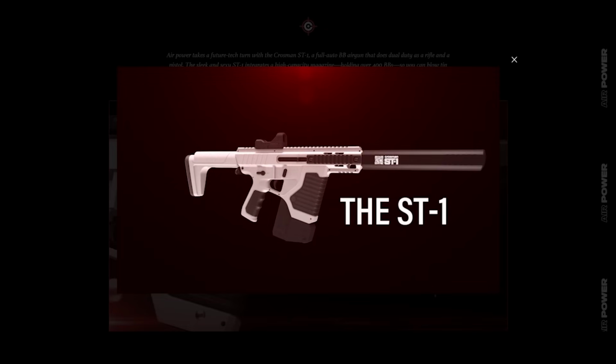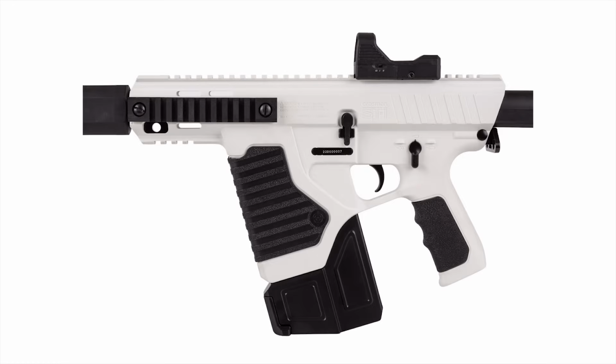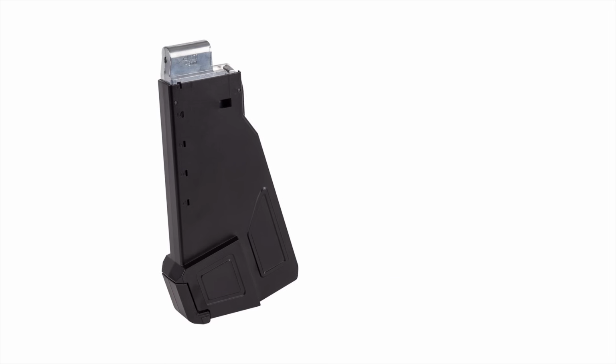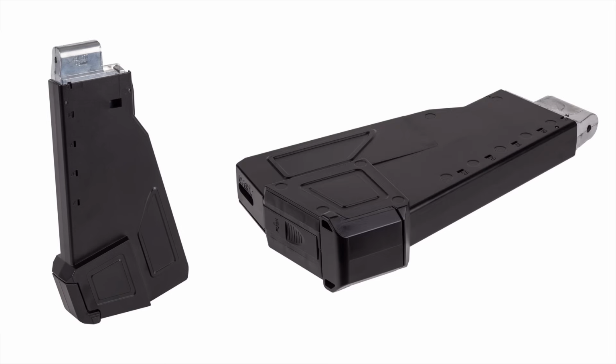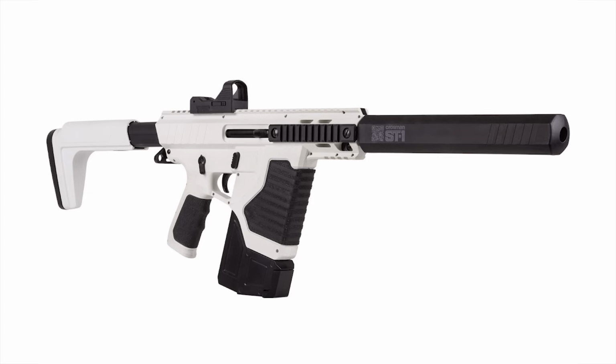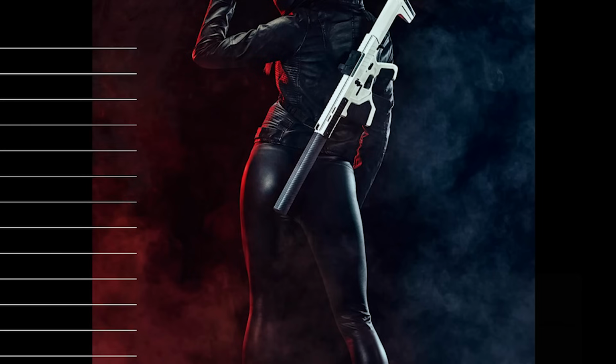Oh, this is awesome. A quick reload feature fills the reservoir with 25 fresh BBs, so that's similar to airsoft. Check this out. This has a 400 round magazine. You fill the 400 round BB reservoir, and then a quick reload fills the reservoir with 25 fresh BBs. Comes with a red dot sight, full or semi-auto action, and an adjustable removable stock. It says quick change rifle to pistol.